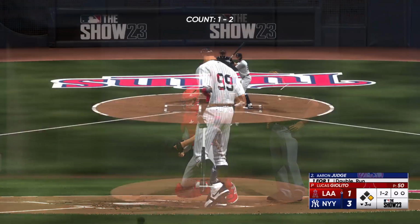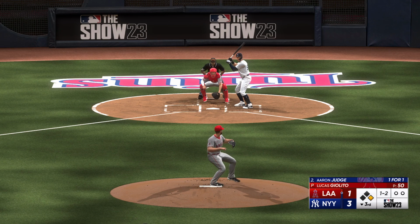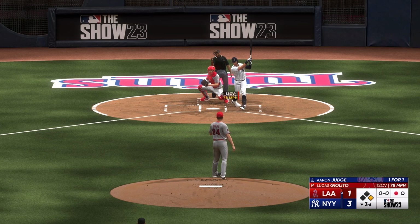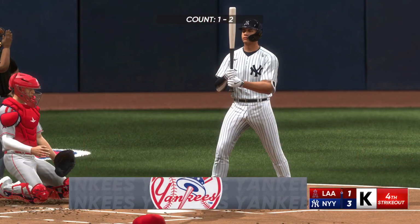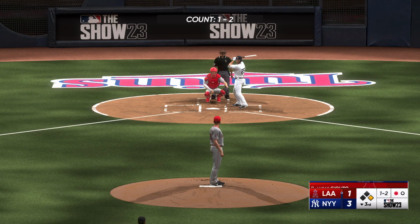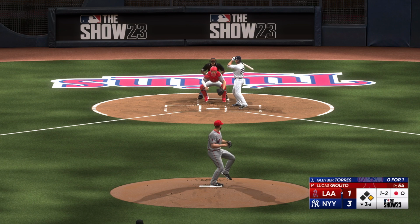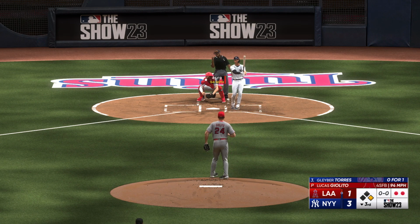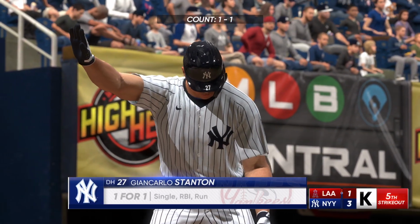Now back. Here comes Aaron Judge. Swing and a miss. Struck him out. He swung over top of the curveball. Gleyber Torres up to hit. He's 0 for 1. Here comes a pitch. Swings and misses on the fastball up in the zone for the strikeout.